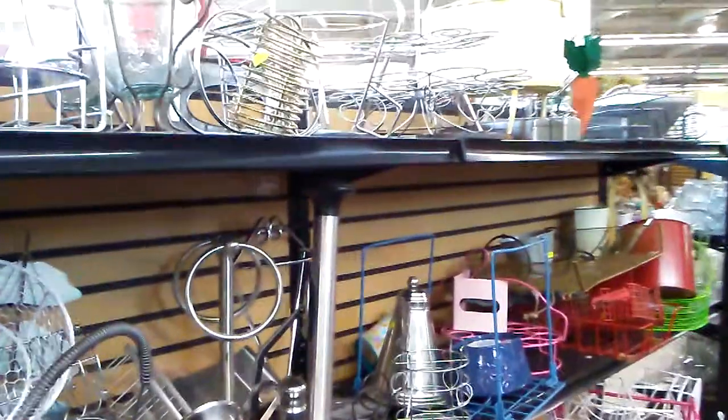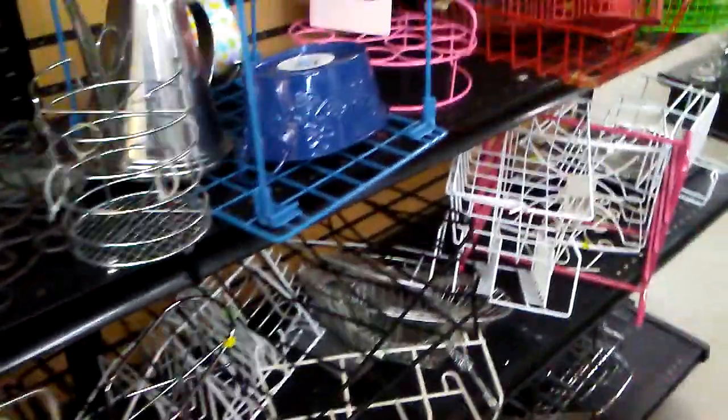Alright, last stop of today. Salvation Army. The Facebook coupon was furniture 20% off. The in-store coupon is furniture 33% off. So it basically does us absolutely no good. We'll see what else we can find.